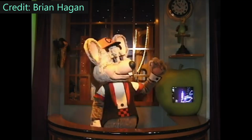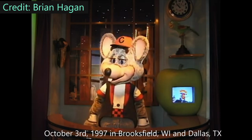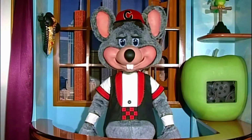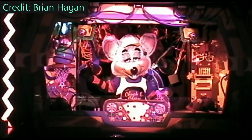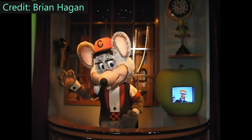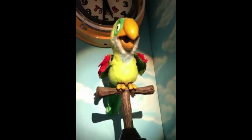The Studio C Alpha stage was unveiled on October 3rd, 1997 at the Brookfield, Wisconsin location and the Dallas, Texas location. It included a single bot created by Garner Holt, who also made animatronics for Disney. The idea of a single bot was introduced during the Awesome Adventure Machines installation. The idea didn't fall through, however, because it was apparently too expensive to maintain, and look at this, bro. That's so complex. But it was reused here, the concept of the single bot. The stage consisted of an Apple TV, a pizza phone, and a parrot. Yeah, you guys remember.